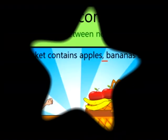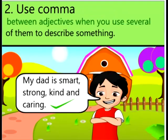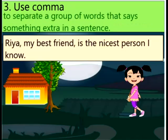Now let's look at the use of a comma. We use a comma between nouns. So when there's more than one noun in the sentence, we're using a comma here. The basket contains apples, bananas and oranges. Also, we use a comma between adjectives when you use several of them to describe something. For example, my dad is smart, strong, kind and caring. We're using various adjectives and we separate them with a comma.